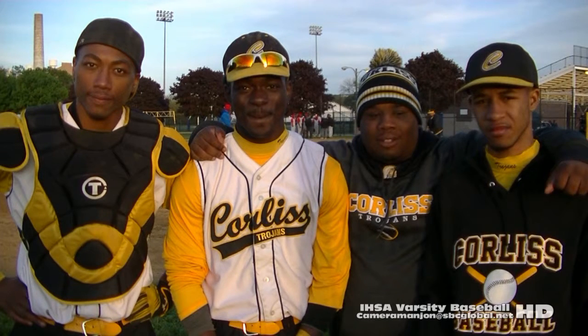Okay. Hey, guys, one last thing. Remember when we took the photos behind the backstop? Yes, sir. Corliss Baseball, go Trojans. On three. Corliss Baseball, go Trojans. Yeah. Hey, Coach, that sounded like a condom commercial.